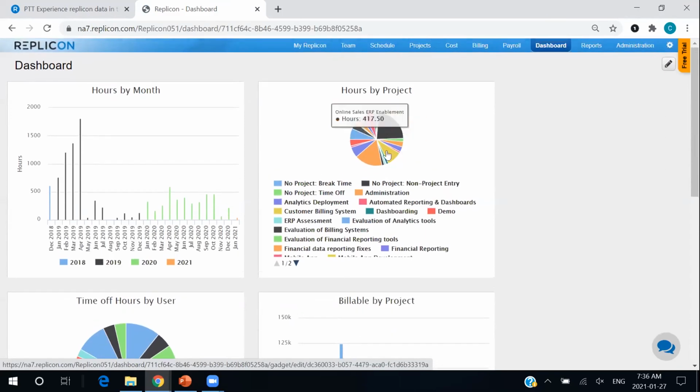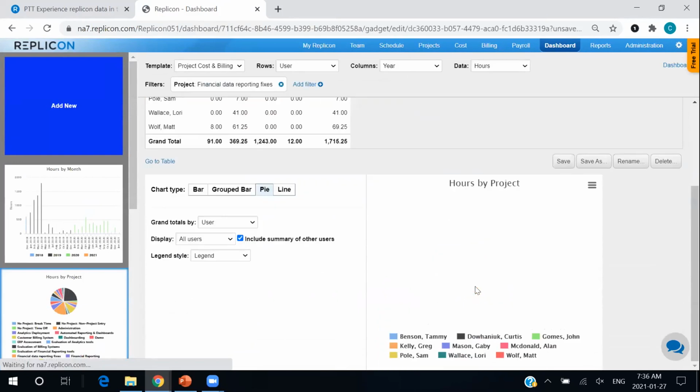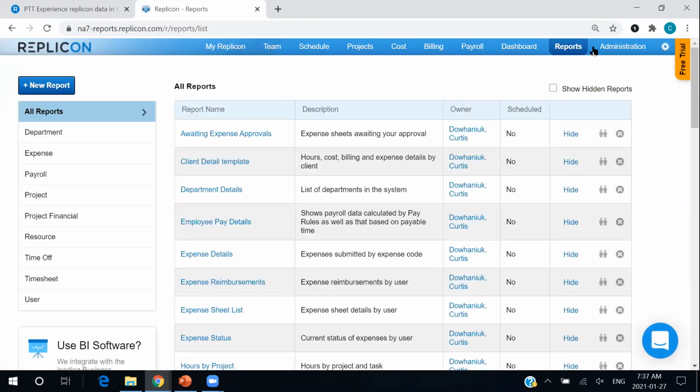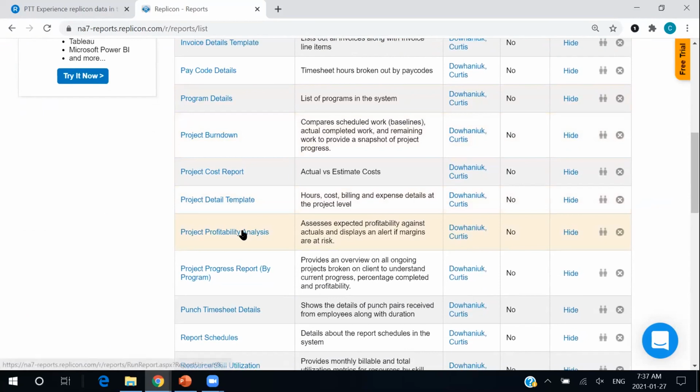So for example, maybe I see one of these dashboards on hours by project, and I want to drill down even further and understand where these hours are being used and by which user. I can drill down into my financial data reporting fixes and see exactly what user is spending their time on this specific project. We also break our information down by reports, and I'm sure you have all seen a report or 3 or 50,000 in your history, and that is because they are so important and they are really inescapable because they give you all that hardline information behind your organization.